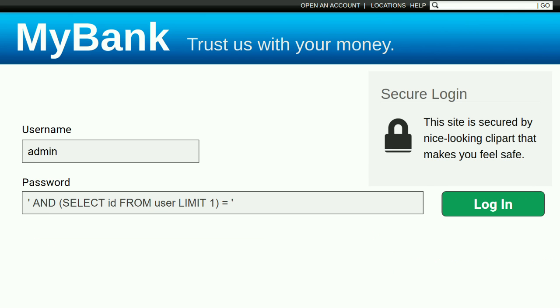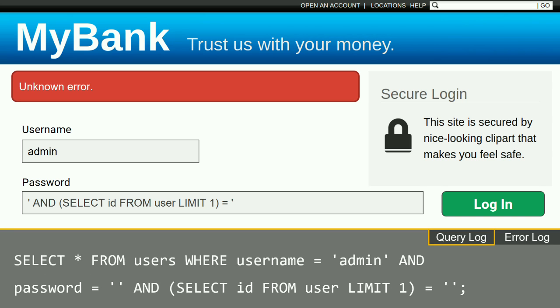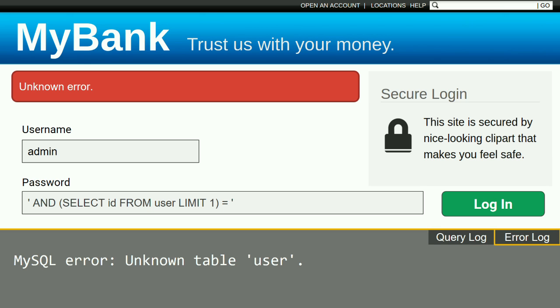Let's say we want to map out the database of this banking application. Maybe we'll try a SQL injection attack like this. We've got a subquery in here, select ID from user limit 1. And when we run this, we might see an unknown error. Now, if we had access to the server side, we'd be able to check the query log and see, okay, that looks like a valid query. There are no syntax issues there, but if we check the MySQL error log, we'd know that there's no table named user. So that's why we got the unknown error.